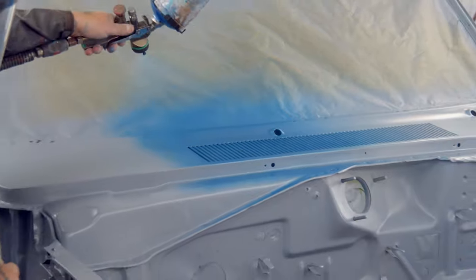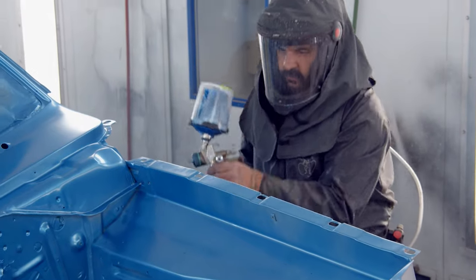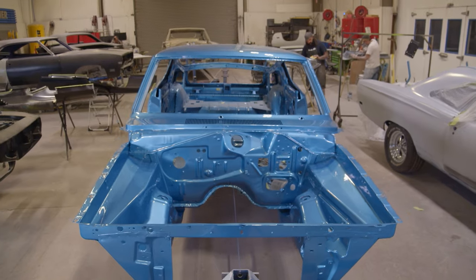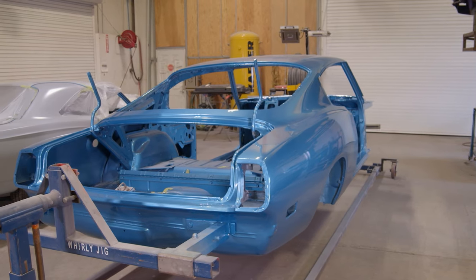So when it comes to B5, it's a beautiful color, but it's very transparent. The prep work has to be done perfect. This is one of the last cars we did a pre-paint on. And it was a good thing that we did because we did miss a few little things. So it was nice to have the whole car blue, address a few little issues, and it made the final paint go a lot quicker and easier.